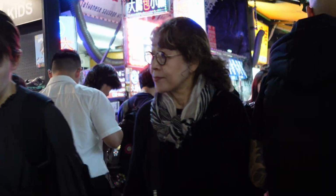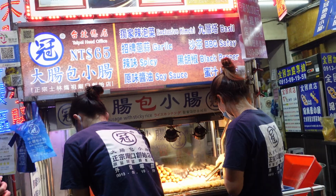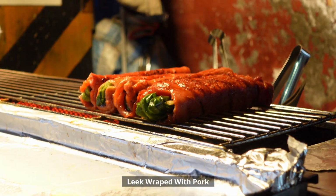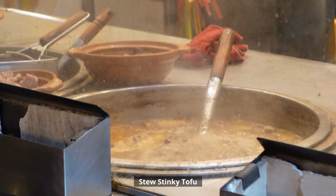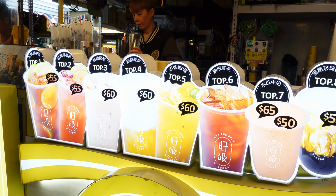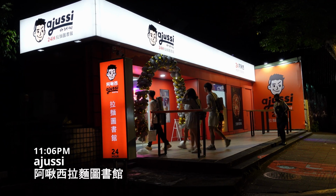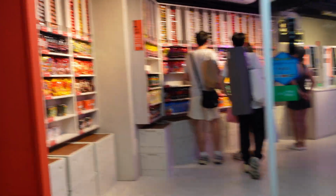And we saw this very long queue. It's leading towards this store that sells rice sausage wrapping the normal sausage. We came a little bit late, so most of the store is packing up, preparing to close for the day. So we bought ourselves some drinks and some skewer. On the way back, we saw this 24-hour DIY ramen store. So we decided to give it a try.